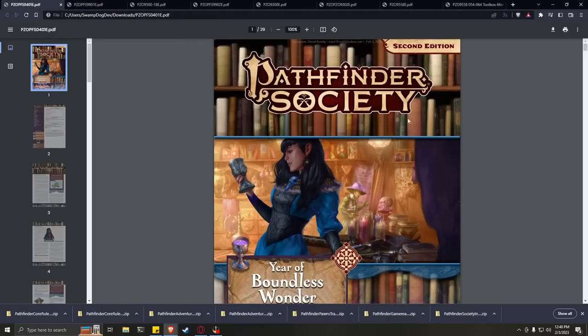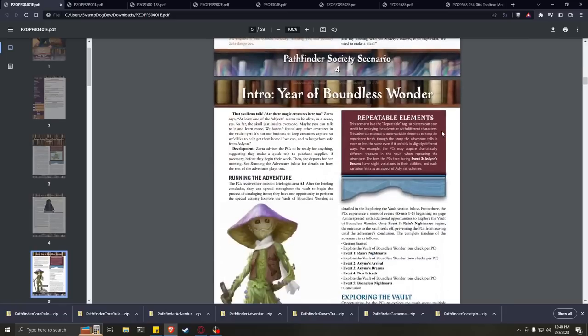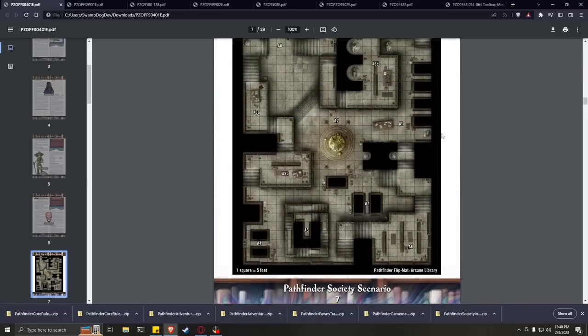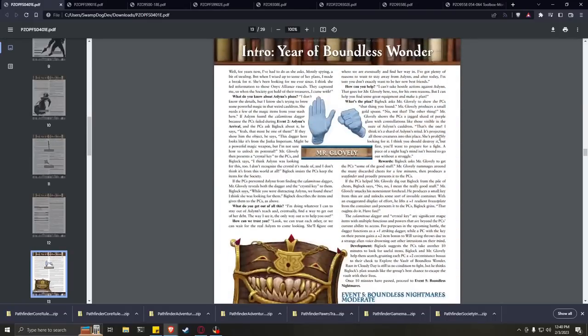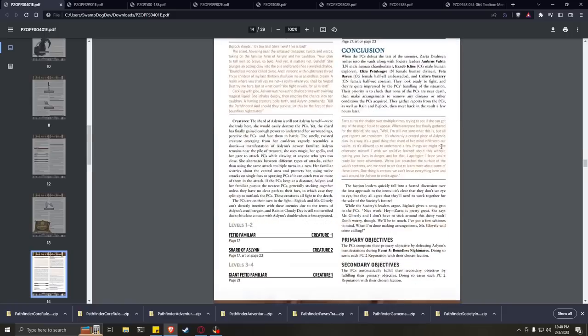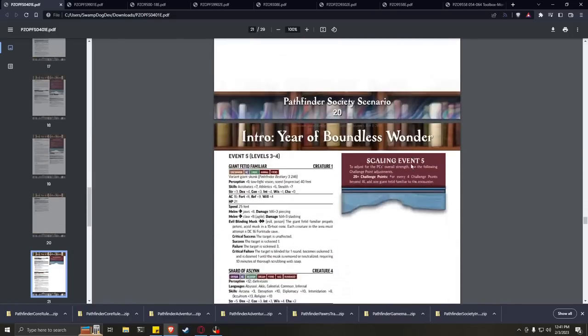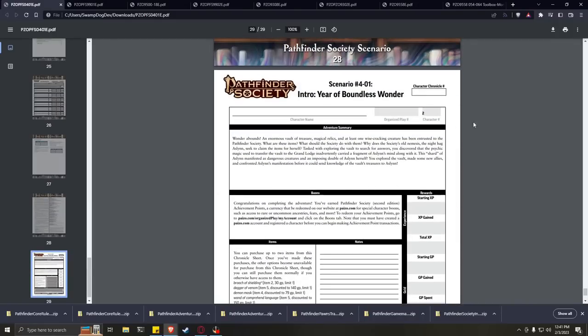Book of Boundless Wonder, this is their Pathfinder Society series. This is also part of their Pathfinder Society, their subscription service for additional material. There's some interesting material in here that can be added. But the really big value items are going to be your adventure path books, personally.